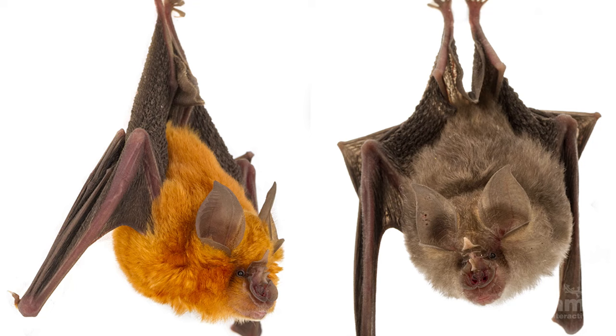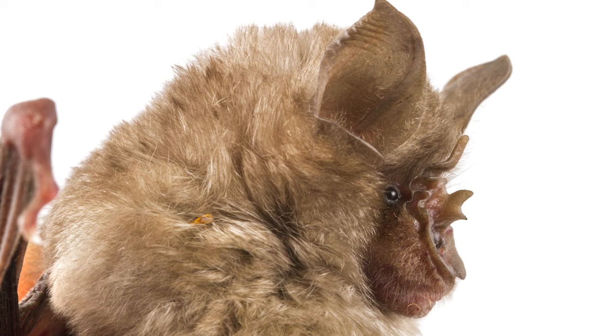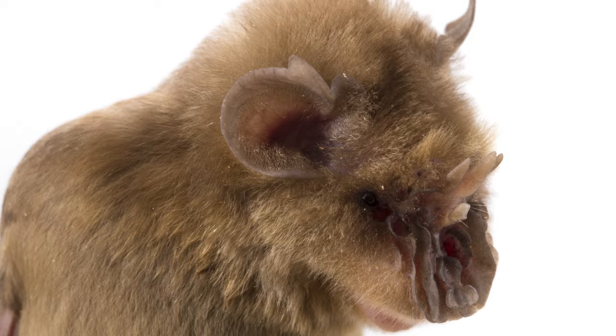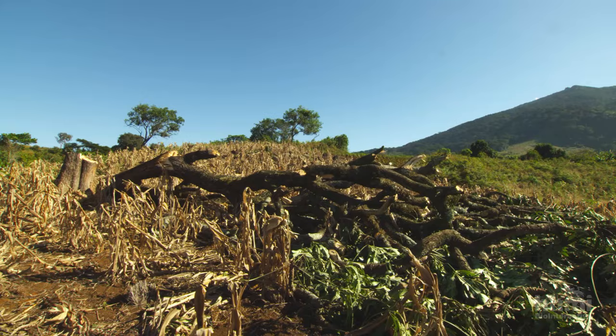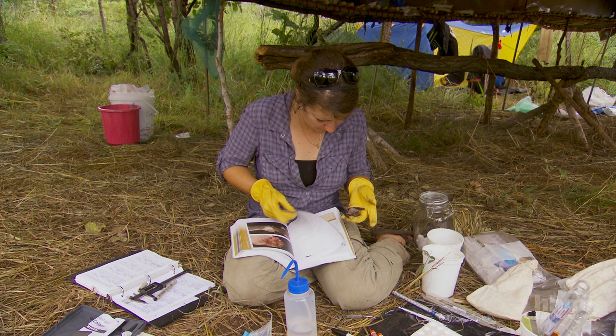Identifying a large number of bat species in Gorongosa is a good sign. Bats are known as indicator species, which means they give us clues about the health of the entire habitat. Bats are extremely sensitive to changes in their environment, like water quality, agriculture, or deforestation. So the more bat species, the healthier the environment.